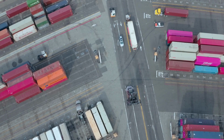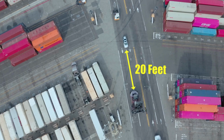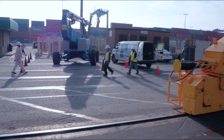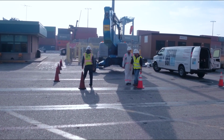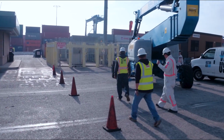If you're working in the container yard, remember to keep a safe distance of at least 20 feet behind all trucks and equipment. Park in only designated safe areas and be sure to place safety cones around the working area if not in a designated parking space. YTI cones are available upon request.